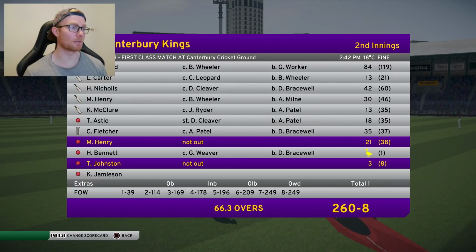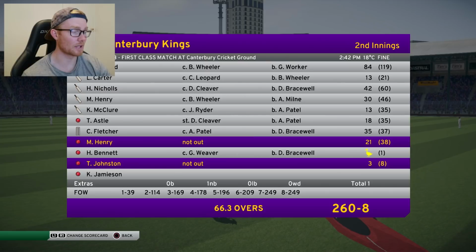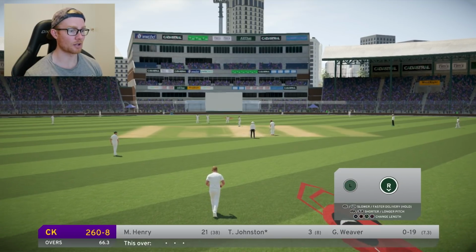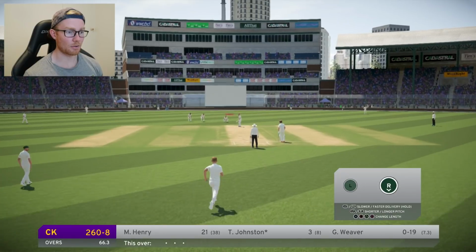So I found out there's two M. Henrys. One's a batsman, one's a bowler. The bowler is the Matt Henry who plays for New Zealand and the Kings, and not too sure who the M. Henry is, the batsman M. Henry. I'm pretty sure he'll be a regen, hopefully. Hopefully it's not another fuck up. But anyway, we're bowling to Johnston.